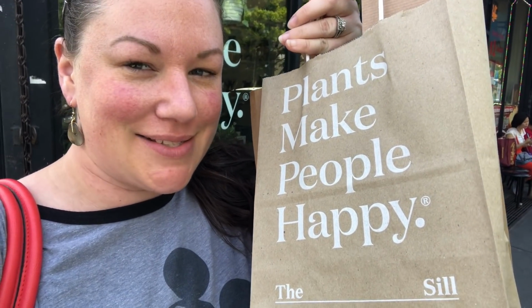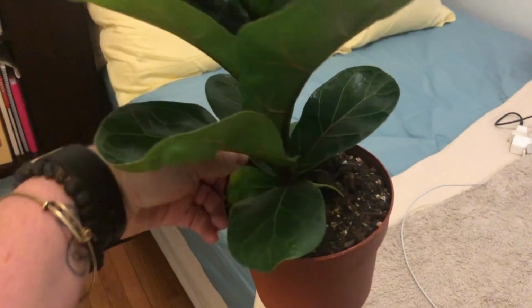Bought me a plant. I'll do a plant haul when I get home. It's just one plant. And then I'll also show you what my sister-in-law bought. Let's do a little plant haul. We're gonna start with this one.